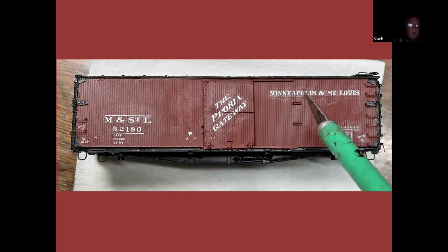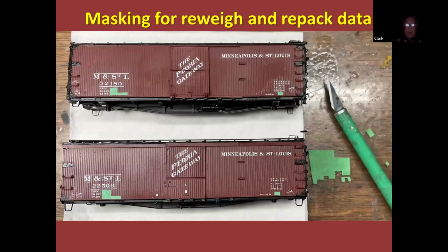Another thing I wanted to do on these, well, before I get to that, if you look at the bottom car, the 22506, if you look at the Peoria Gateway, you can see here's some silvering, and there's some silvering here and here. This is all stuff I've got to go back and cut again and douse down with more Solvaset. But because I was going to weather these cars, I thought I would just mask off where the reweigh information and where the repack data was going to be. And then after the car is weathered, they would look new and be different instead of painting these patches on.